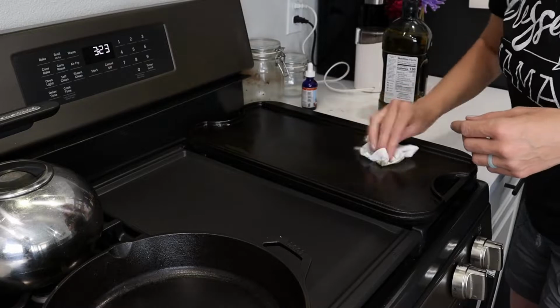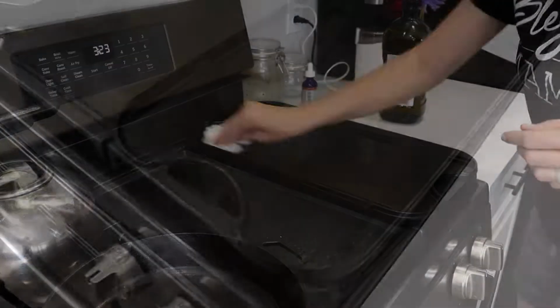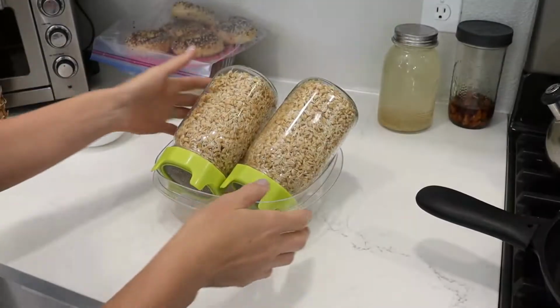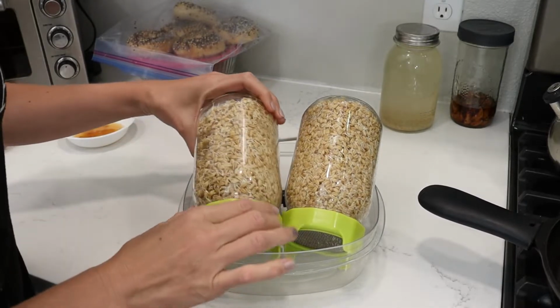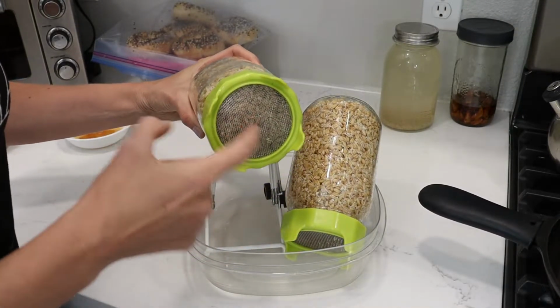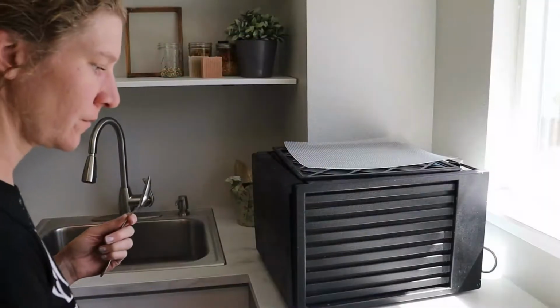And then I'm just gonna let this cool right here, and then I will put it away. Look at that beautiful shiny cast iron. So my sprouts here, we're gonna go ahead and take care of them. I filled the jar too full, so they're really kind of bursting out the seams here. So we're gonna take this upstairs to go dehydrate it.